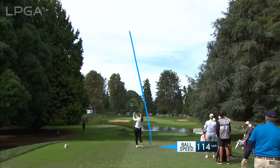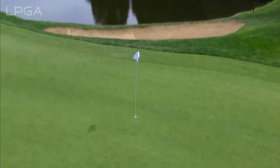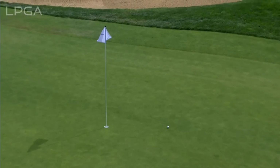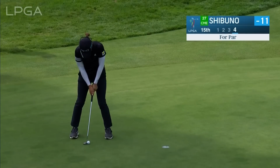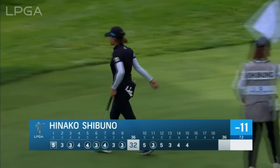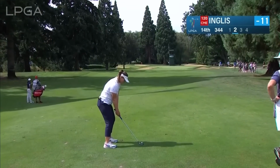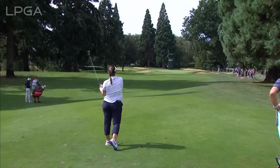13. Hannah Green's tee shot. There's a little bit of breeze, Tom, right now into these players, and this is a direct line. Good shot. Enjoys this golf course. And Shibuno to stay at 11 under par. Seems to have settled into playing on the LPGA Tour. A little bit of a different set of pressure. Caroline Inglis has had to play with some of that pressure this week at her home club.